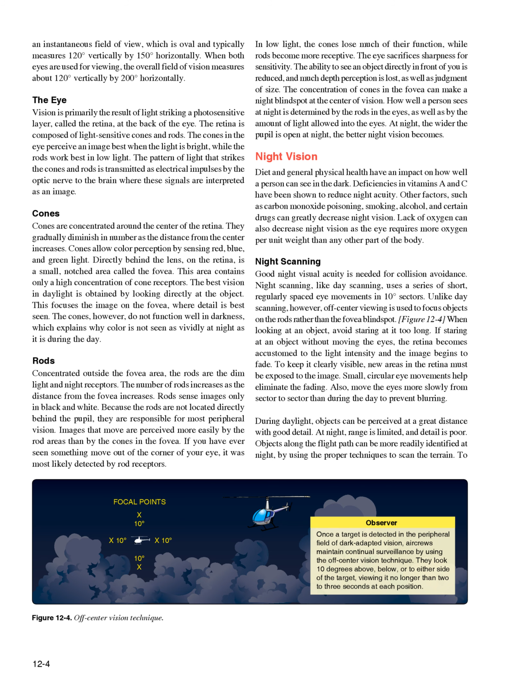Figure 12.4. When looking at an object, avoid staring at it too long. If staring at an object without moving the eyes, the retina becomes accustomed to the light intensity and the image begins to fade. To keep it clearly visible, new areas in the retina must be exposed to the image. Small, circular eye movements help eliminate the fading. Also, move the eyes more slowly from sector to sector than during the day to prevent blurring.